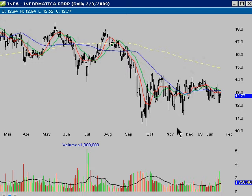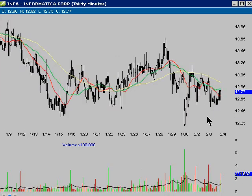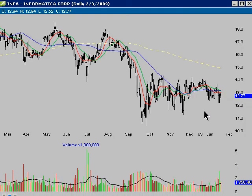Also mentioned INFA. This one got right around down to the level that I had mentioned. Didn't really break down through it, so I didn't enter this stock. If it gets back down below here, it could still be a pretty good short candidate. But after doing my scans this evening, I found a few more setups that I think provide a better risk-reward ratio than this one. I'm still going to keep my eyes on it, but I'm looking at some different setups as well.